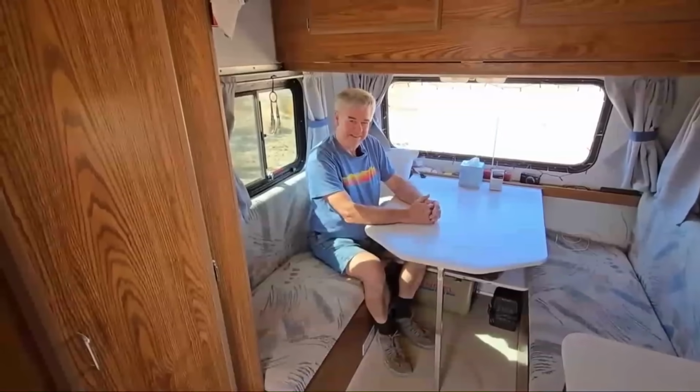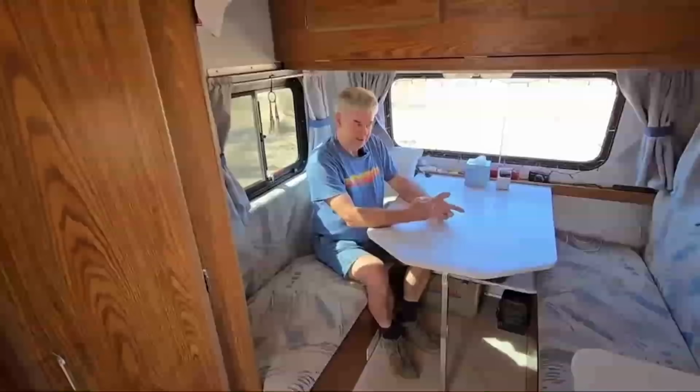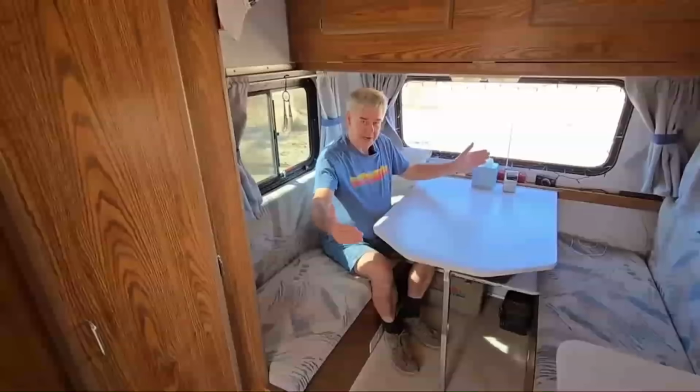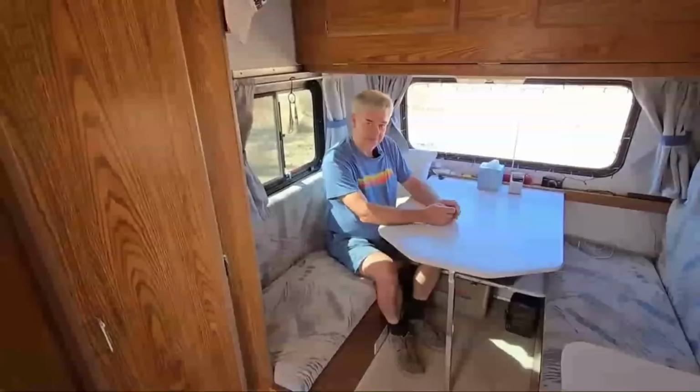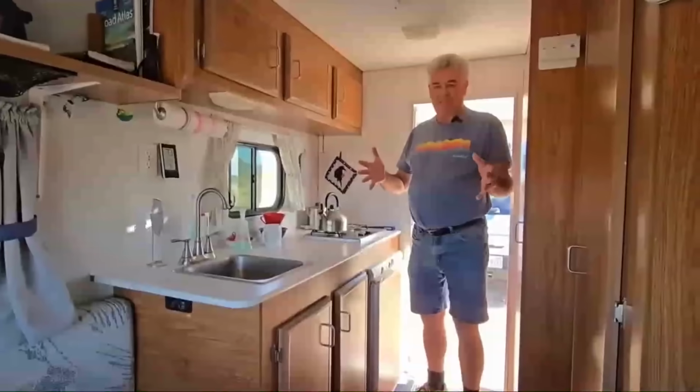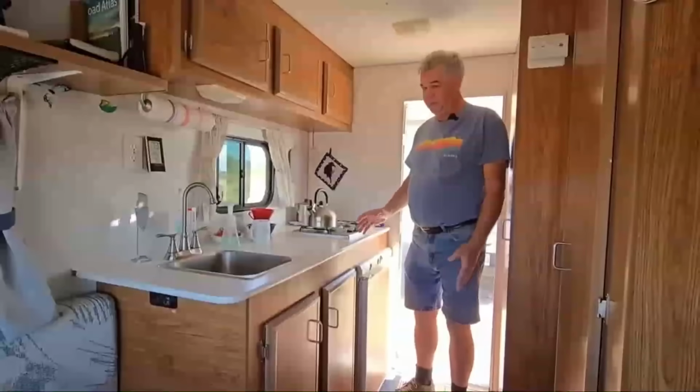That's very impressive for such a tiny trailer. Yeah, the trailer itself is just over 12 foot total length. The floor is only 9 feet long. Oh, wow. So the 12 feet includes the hitch? It includes the hitch.